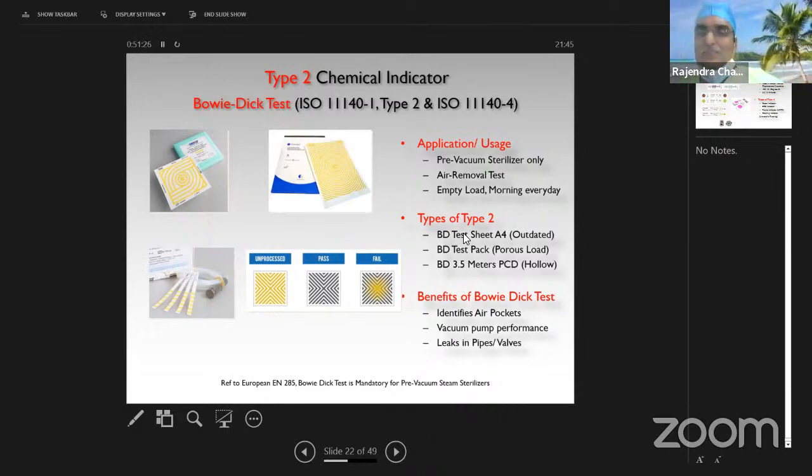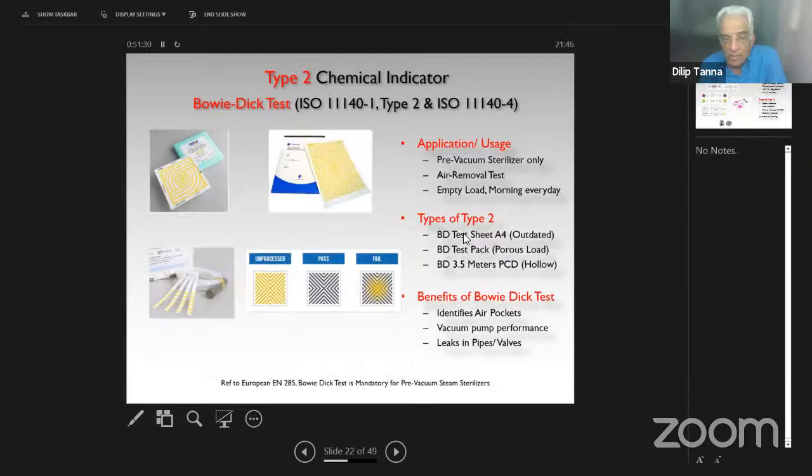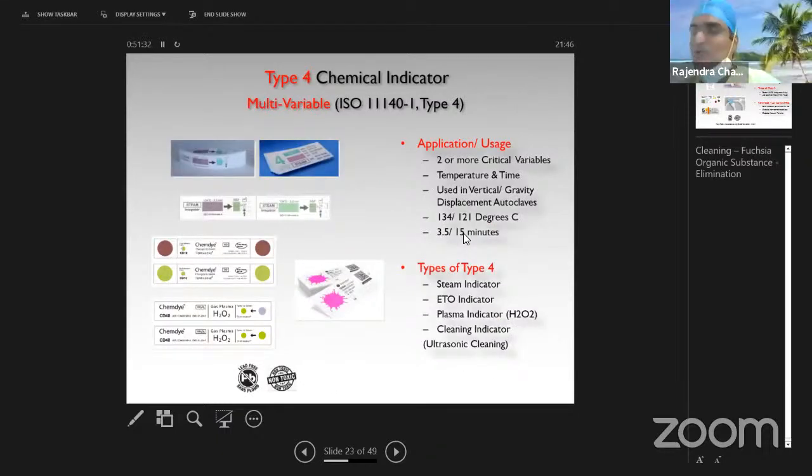Type 3 is single variable, which is not generally used, sir. So type 4 is a chemical indicator. Again, type 4 also is basically a multivariable indicator. So if temperature, time, steam, any two of these variables are working out well, this indicator will pass.